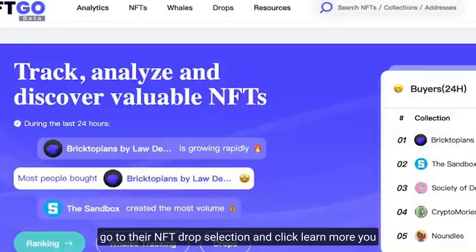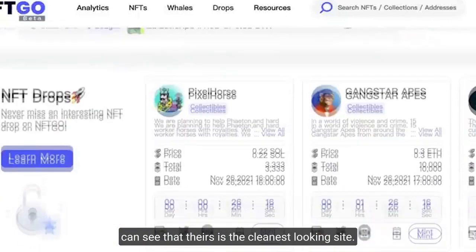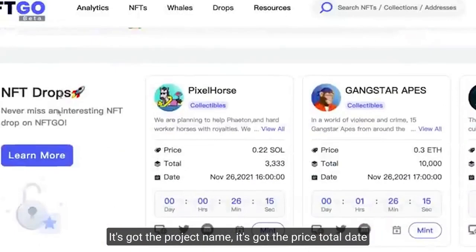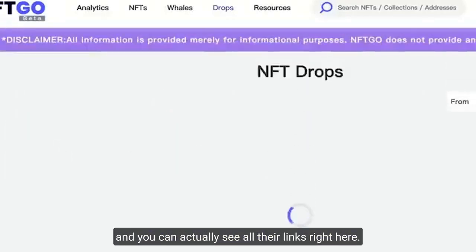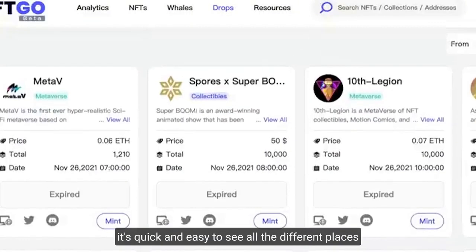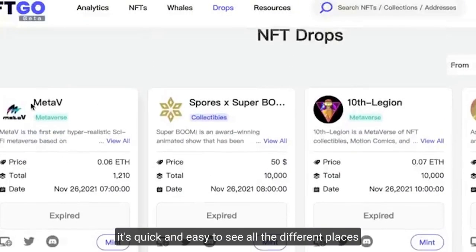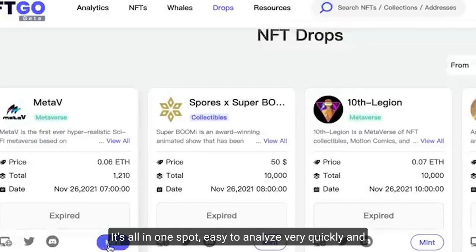But if you go to their NFT drop selection and click learn more, you can see that theirs is the cleanest looking site. It's got the project name, it's got the price, total date, and you can actually see all their links right here. You can even go to their mint site right here, and it's quick and easy to see all the different places you can go, all the different projects that are available, and how much longer until they've actually launched. You can sort it all by day. It's all in one spot, easy to analyze very quickly and check out.